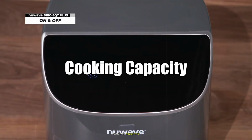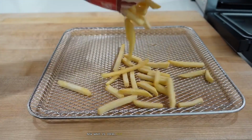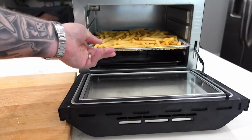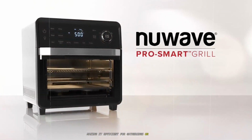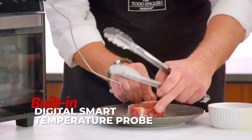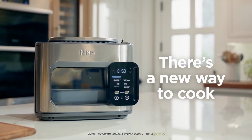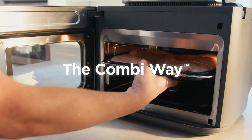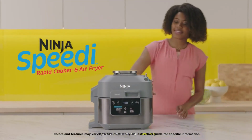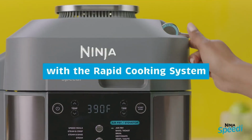Cooking capacity. Nuwave is known for larger baskets and models up to 15.5 quarts. Nuwave is ideal for families or batch cooking. You can cook more food in one go, making it efficient for gatherings or meal prep. Ninja's standard models range from 4 to 6 quarts, with dual-zone models offering up to 7.6 liters. Best for couples or small families, but dual-zone units allow simultaneous cooking of different foods.